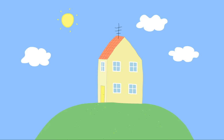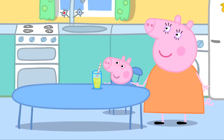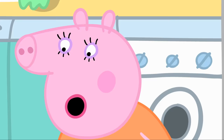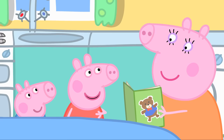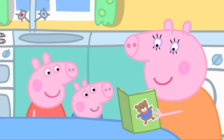Peppa, Daddy Pig, and Teddy Playgroup have arrived home. Mummy Pig, we have a special guest staying with us tonight. Really? Who's that? Teddy Playgroup. He has pyjamas, a photo album, and a toothbrush. What's the photo album for? We take photos of him doing exciting things. Oh. My friends have taken Teddy Playgroup all over the world. London, Paris, Egypt. Oh, I say, Teddy Playgroup does have an exciting life. I hope he has an exciting time with us.